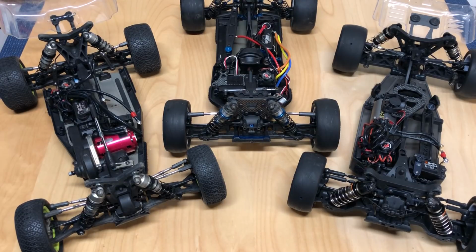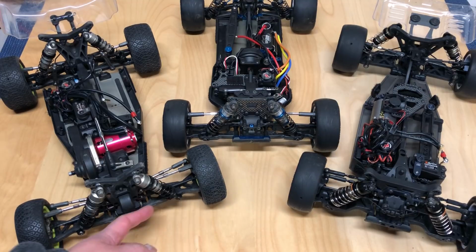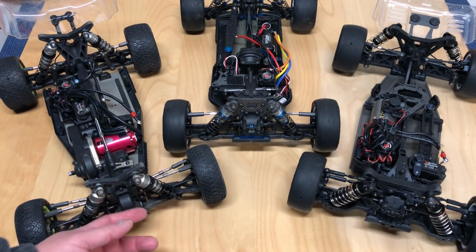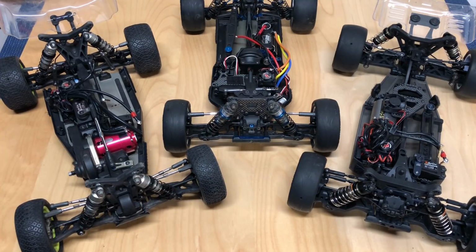And then last place is going to be the TLR 224 2.0. I wouldn't consider it fragile by any means. It's definitely still a pretty solid buggy. Really, there's only one main issue you'll want to watch out for, which is the front pivot block. It's made of plastic. It does break occasionally, but more importantly, it tends to wear out a bit, and you end up replacing them even when it's not broken.